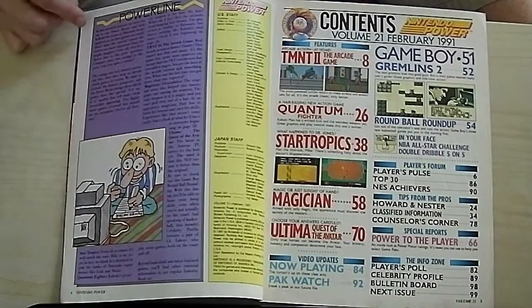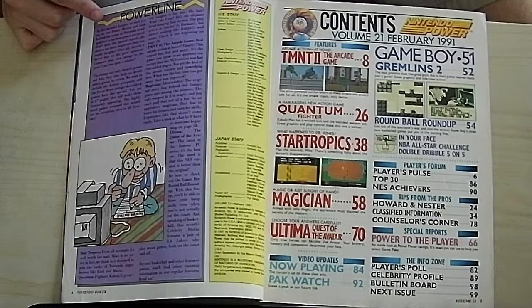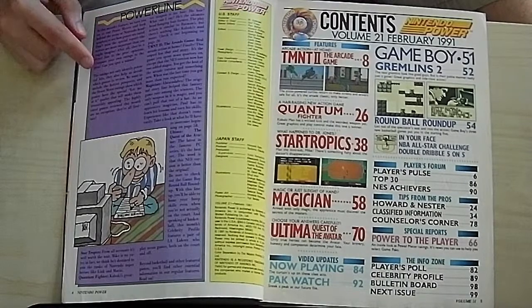Powerline. In this month's feature, we turn you on to our power meters and look behind the scenes at Nintendo headquarters to see how games are rated. Don't miss the special report. The meters are more important than you might imagine. After all, they're a direct line to the pros' opinions. Compare your own ratings to the pros. Can you spot a winner?